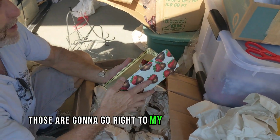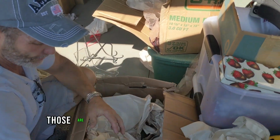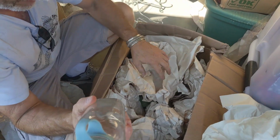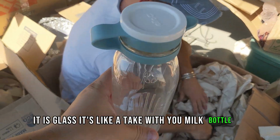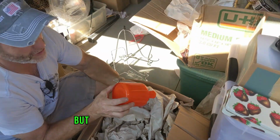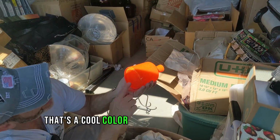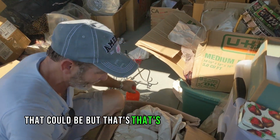Those are going to go right to my little bar area. Yeah, those are really fun, actually. Those are cocktails. That's $5, $10. That's funny. Is that glass? It's actually cool. It is glass. It's like a take-with-you milk bottle. Ooh, that's neat. Oh, that's orange. It's not old, I don't think. That's a cool color. Ah, that little bubble there, but that's sellable all day long.